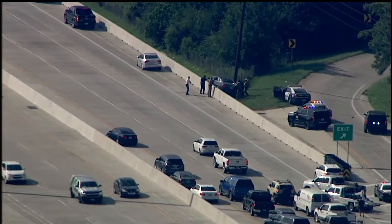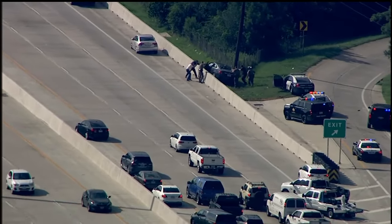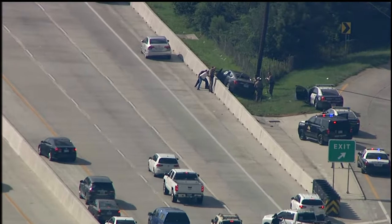Okay. Well, I think Don is trying to maneuver his way over there. The helicopter is, but yeah, he's clearly wrecked. He's right there. They've opened up the door. The driver's side door is open, and they have the guns out.